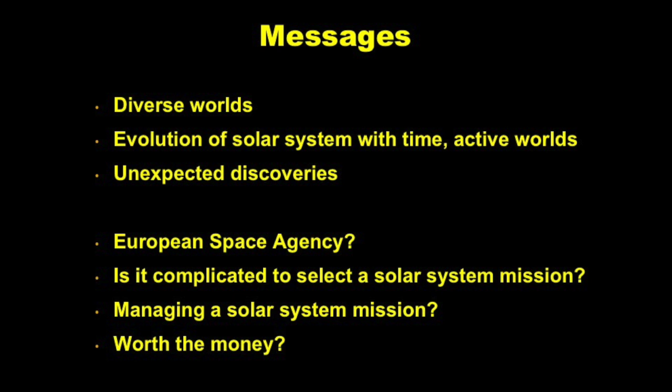Also, what is important, as I'm pretty sure you had some talks during the week on this topic, is that what we see now, when we take images, when we take data of planets and moons, is not the picture that was there 4 billion years ago, because the planet evolved. It looks obvious, but in fact, we understand more and more this concept, and it's very important. So, the evolution of the solar system with time.